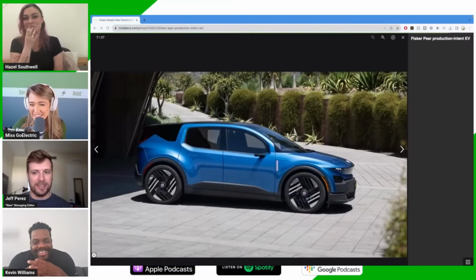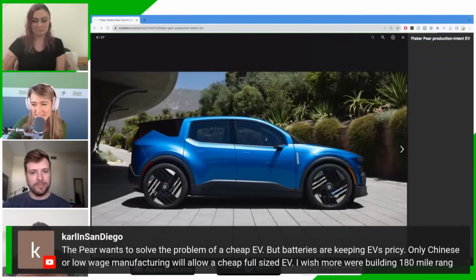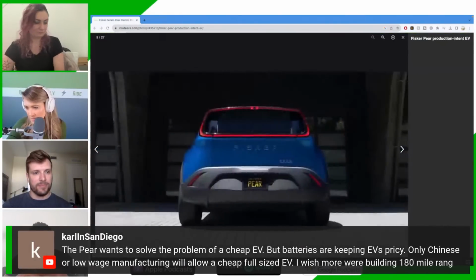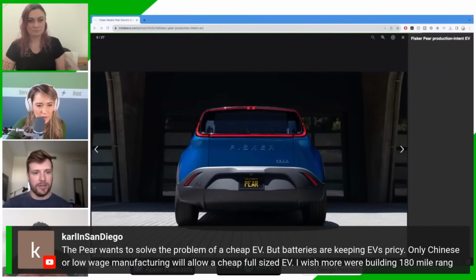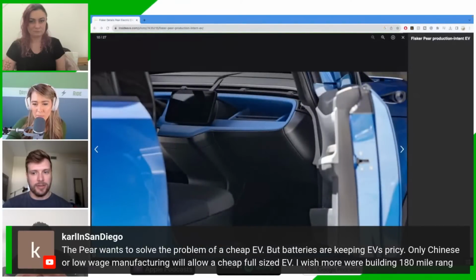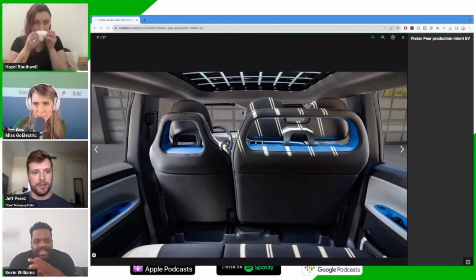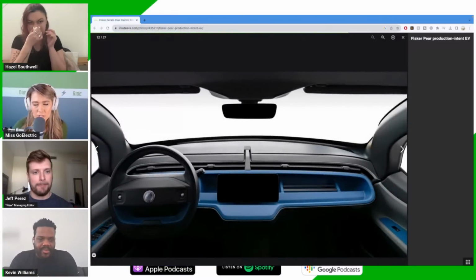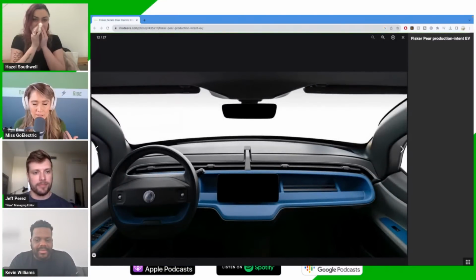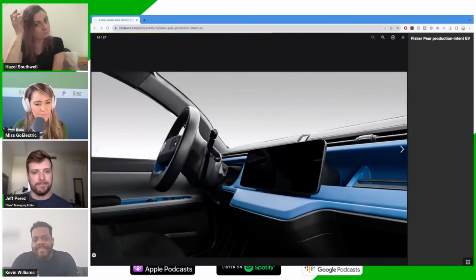Okay, we have Carl in San Diego who just wrote, the Pear wants to solve the problem of a cheap EV, but batteries are keeping EVs pricey. Only Chinese or low-wage manufacturing will allow a cheap, full-sized EV. I wish more were building 180 miles of range. That's a good take, I will say. I think the general volume of people are still nervous about having such little range, especially in climates like mine in Michigan. It gets cold, so you take a hit on range during those months. I'm okay with 180 miles, depending on the price.